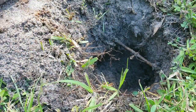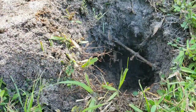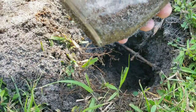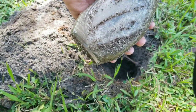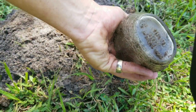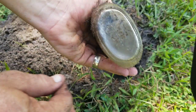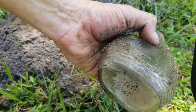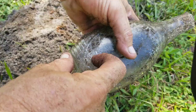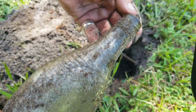Oh, yep, it's complete, and I recognize this. We found these before. Let me fix my zoom here. Oops. There we go. That is a Log Cabin syrup bottle right there. It should be anyway. Yep. Slightly different bottom than the last one we found, but still very similar look. Looks like a little crack or a scratch in it there. But otherwise, this would appear to be complete.